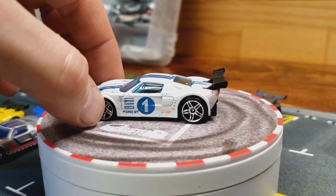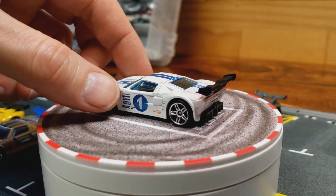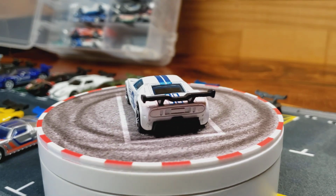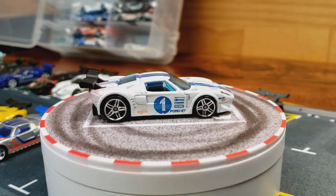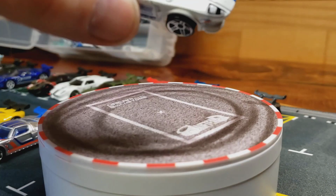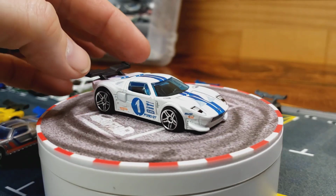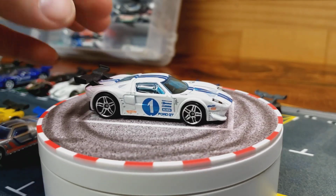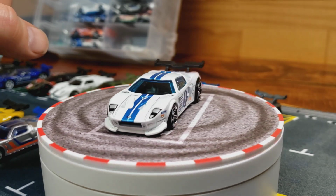Also in the same year was a recolor from the satin finish. It almost looks like the paint's just been reversed. So you have a white with a satin blue stripe instead of satin blue with a white stripe.